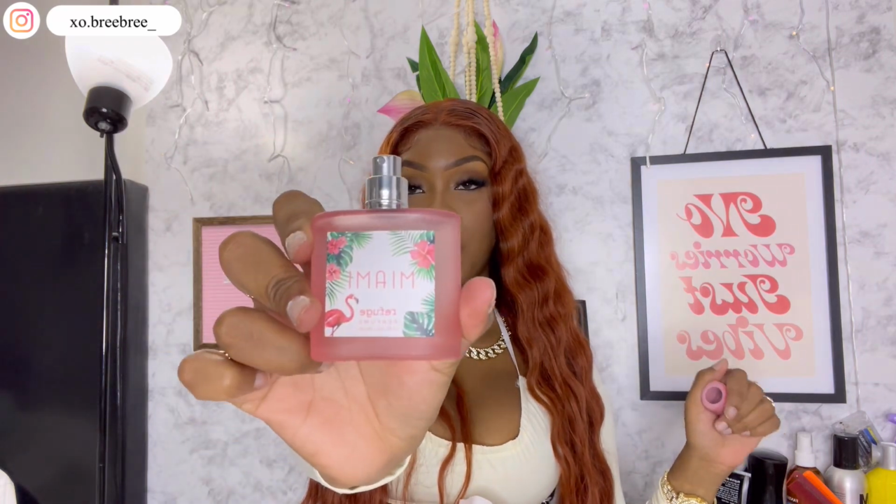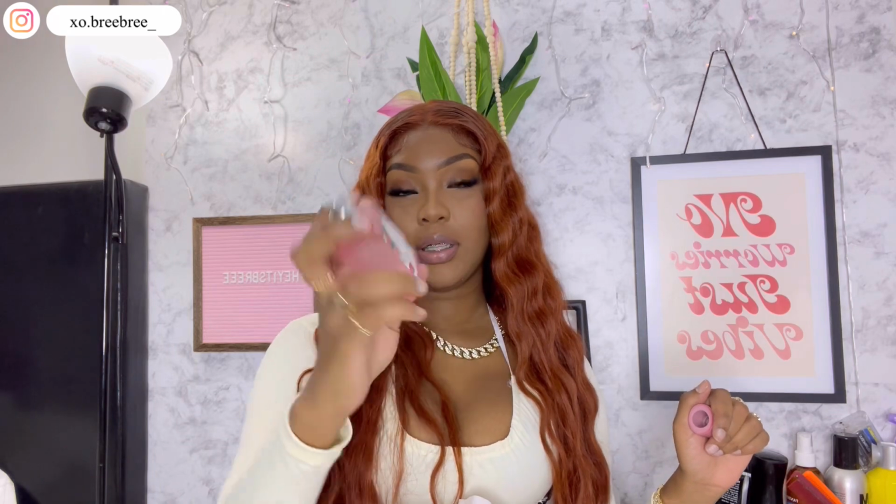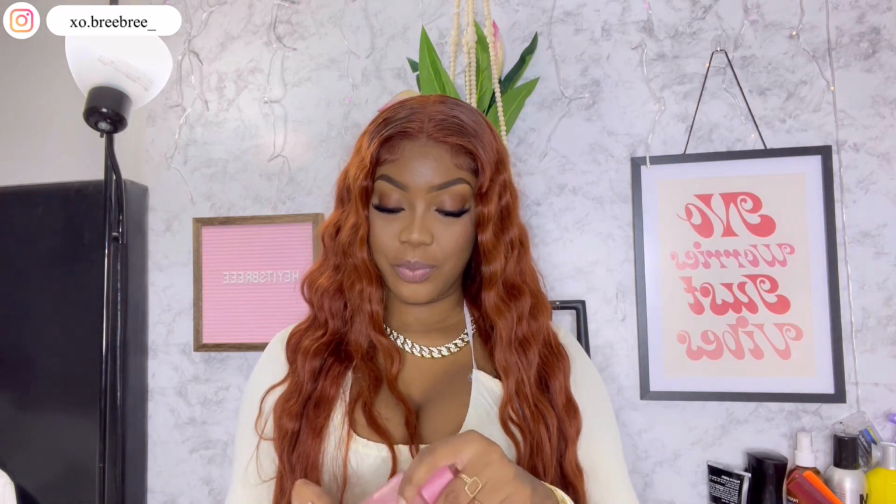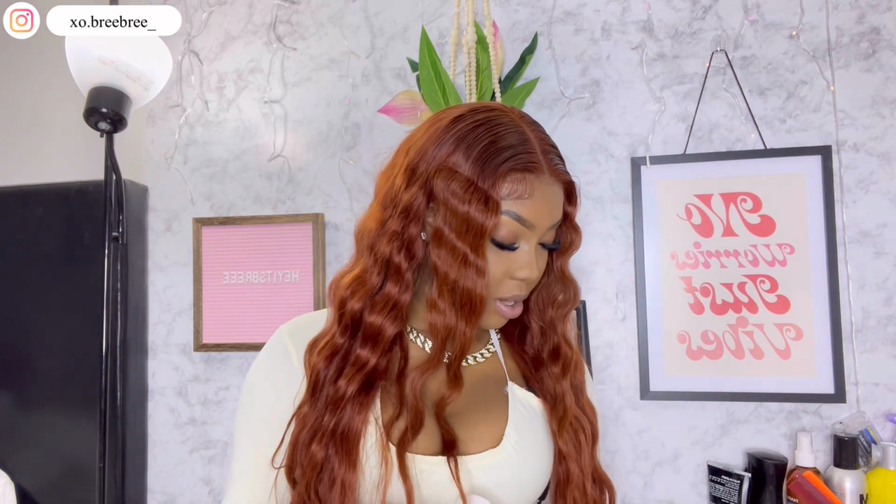Miami Refuge. Y'all seen this? It's giving tropical and I love it. Can't wait to wear this. Period. So y'all let me know which perfume is your favorite. My favorite so far, that's now. Let me just check the last one. I'll tell you which one is my favorite.